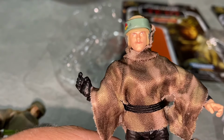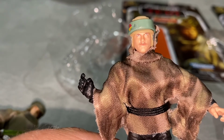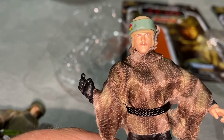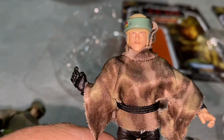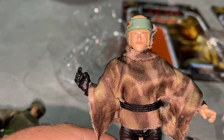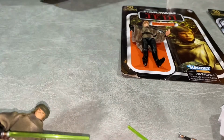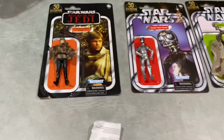I think the previous Walmart wave, I did find the Leia Endor in stores once. I can't remember if I saw any of the other ones in the store. But, yeah, so this is the Luke Endor. Other than the crappy face on mine, I think this is a good update. So, where do we go with these figures? How do we feel? Number one, Walmart still sucks at shipping. Not that I expected anything different.